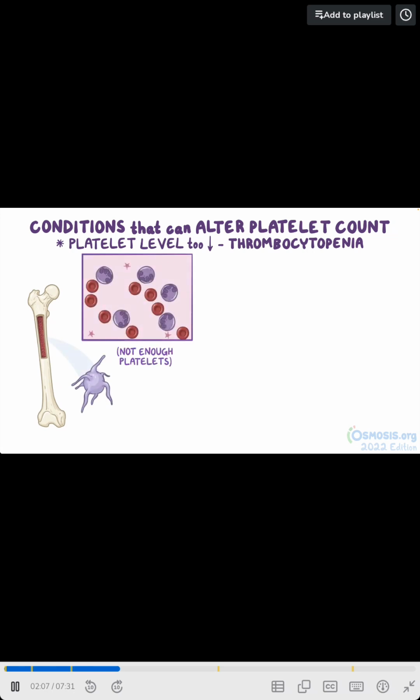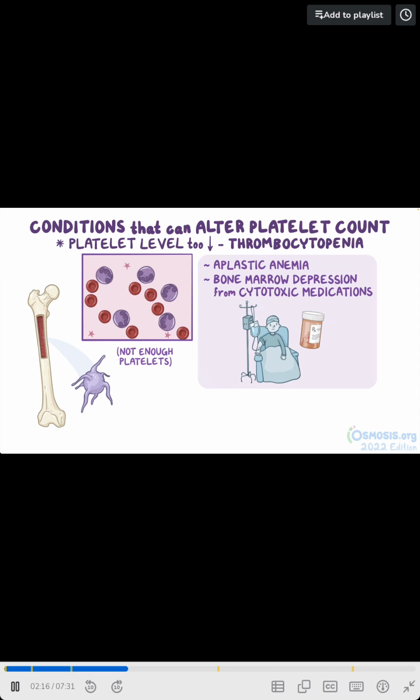On the flip side, when the platelet level is too low, it is called thrombocytopenia. Now, sometimes the bone marrow doesn't make enough platelets, which can happen in conditions like aplastic anemia or with bone marrow depression from cytotoxic medications like chemotherapy medications.